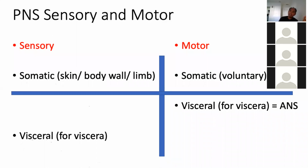So, peripheral nervous system, it's just a little bit of repetition. In the peripheral nervous system, we have sensory and motor. For the sensory, we will have somatic sensory or visceral sensory. Or motor, we will have somatic motor, which is voluntary, like you touch it, you squeeze it, you spread your fingers. That sort of movement is somatic motor, which is under voluntary control.